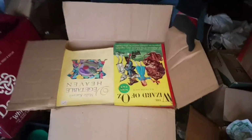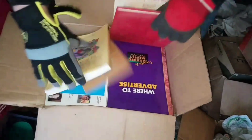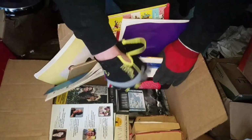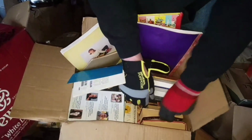We got Wizard of Oz. Baybar. So old kids' books are always worth some money. And then who knows, looks like we might have some other old books in here. We just had a first edition of Bambi we sold for over 300 bucks at auction. So you never know about old books.